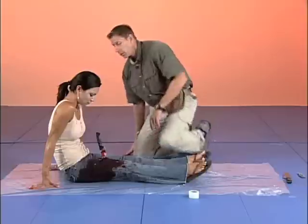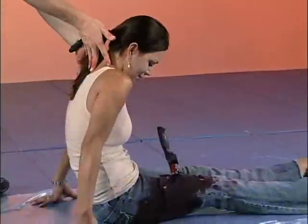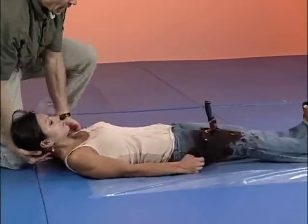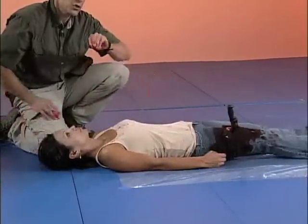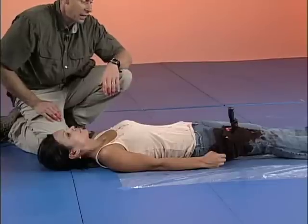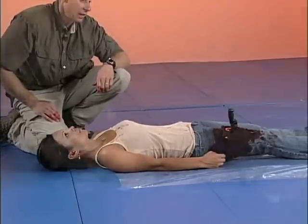So what I want to do with Lori immediately, so she's not staring at this, is I'm going to bring her down in this shock position here. So I'm going to lay her all the way down. And again, as I lay her down, I'm going to look from head to toe and make sure that I address the most serious injury first and then go on and do the head to toe assessment. I bet you can imagine that this is the most serious injury right here.